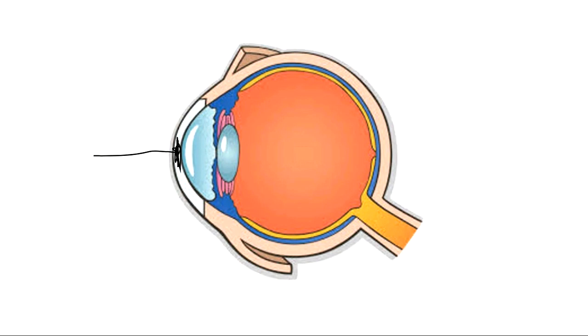When the cornea bends the light, its goal is to get the light through the hole that's right here. That hole is the opening in your eye where light goes. What is the name of the black opening in the middle of your eye? Yep, the black opening in the middle is called the pupil. Light passes directly through here. We're going to consider the pupil another visual structure. Light goes straight through it.